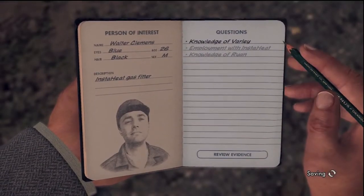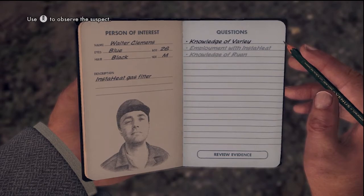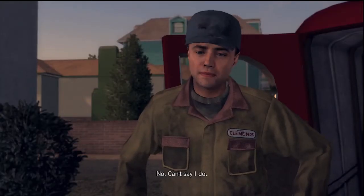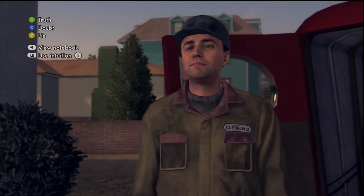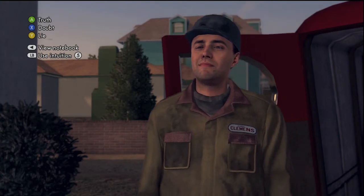Wow, he already looks like a criminal. Anyway, first question will be knowledge of Varley. You know Reginald Varley? No? Can't say I do. Now in a second here, he's gonna give us the old smug look, as you can see right there, and we all know that means doubt.